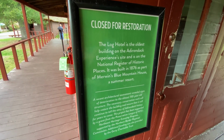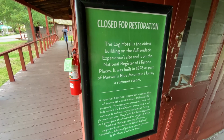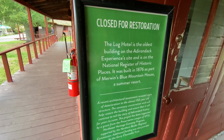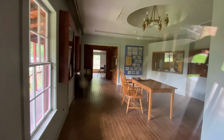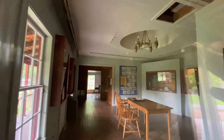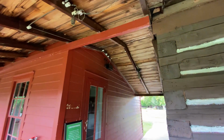The Log Hotel is the oldest building on the Adirondack Experiences site and is on the National Register of Historic Places. It was built in 1876 as part of Merwin's Blue Mountain House. Closed for restoration. What can we see in there? That's cool. Ooh, look at this chandelier thing up there. Yeah, all brass. Look at that. Insulators? Yeah.